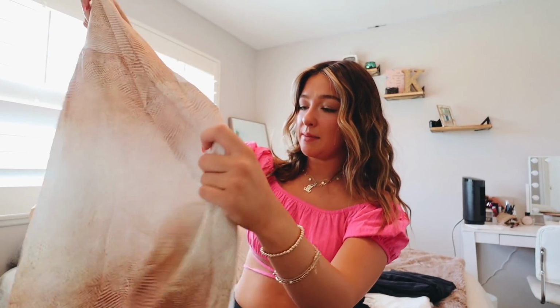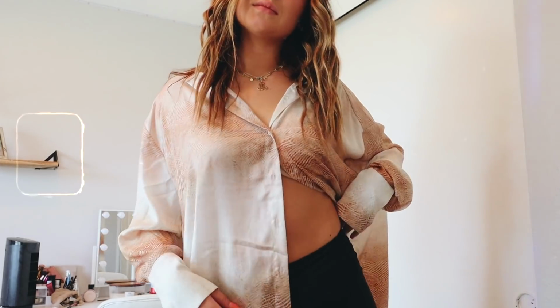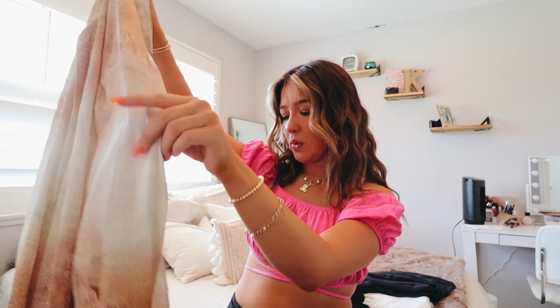This is the same kind of top, but it's this snake skinny kind of pattern. I don't really know what kind of pattern this is, but it's this neutral brown and tan color. I got a size medium in this as well, and it's very long and pretty. A good basic to have.